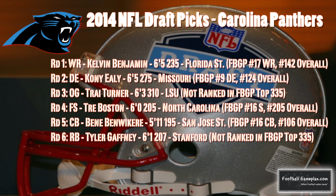Offensive line and wide receiver were the biggest needs for the Panthers, but they were still able to come away with good talent like Coney Ealy out of Missouri, who provides both depth and insurance along the defensive line. Trey Boston out of North Carolina, who shows great range and will be an excellent special teamer from day one, and Trey Turner helping provide depth on the inside.